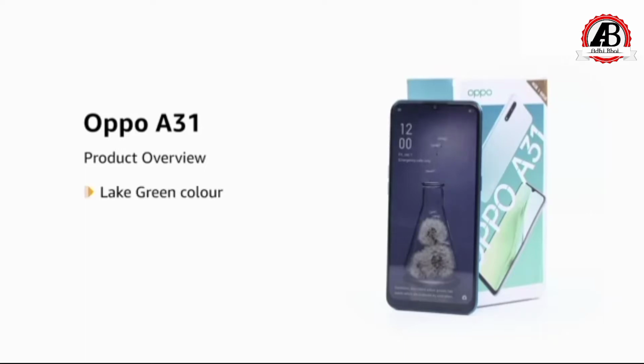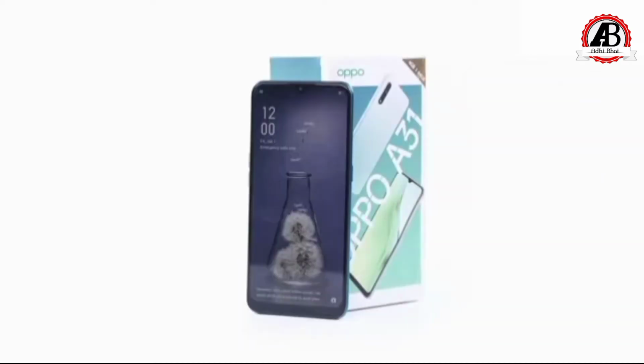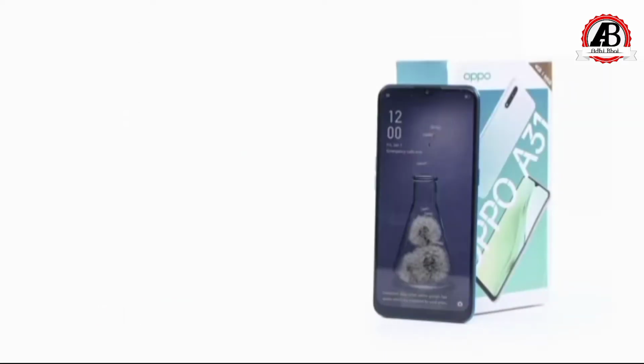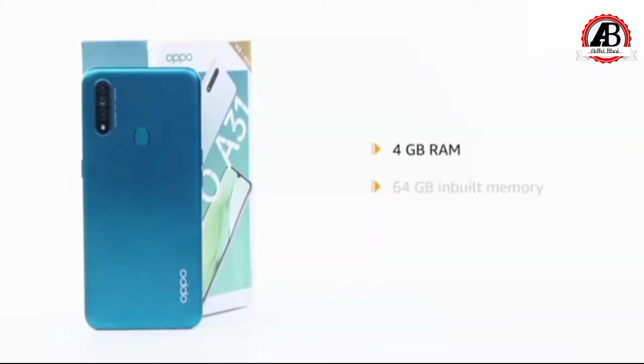P356765 octa-core processor. It is also available in fantasy white and mystery black shades. In addition, it is also available in a 6GB RAM size variant. It has 4GB RAM and 64GB inbuilt memory with 256GB expandable storage. The device allows for dual SIM functionality with 4G support.